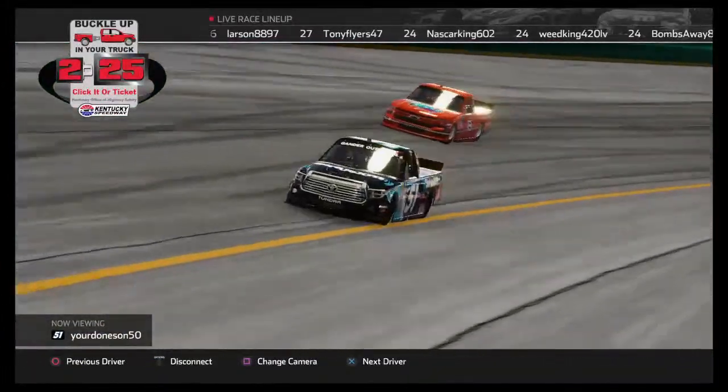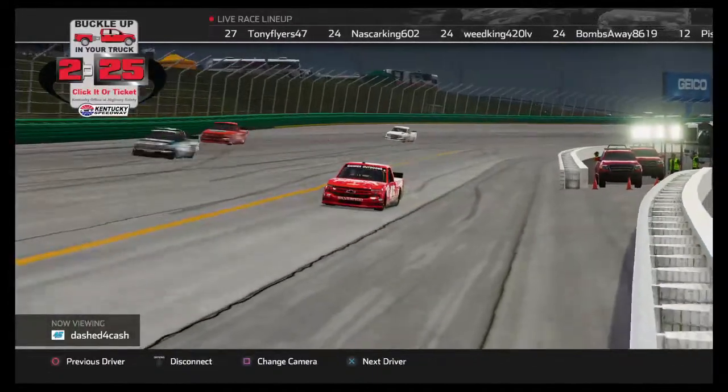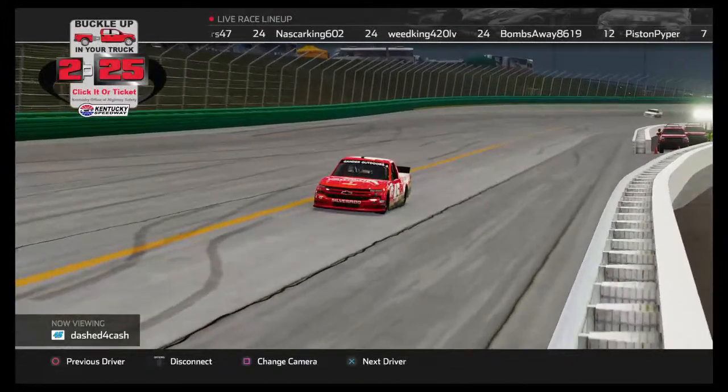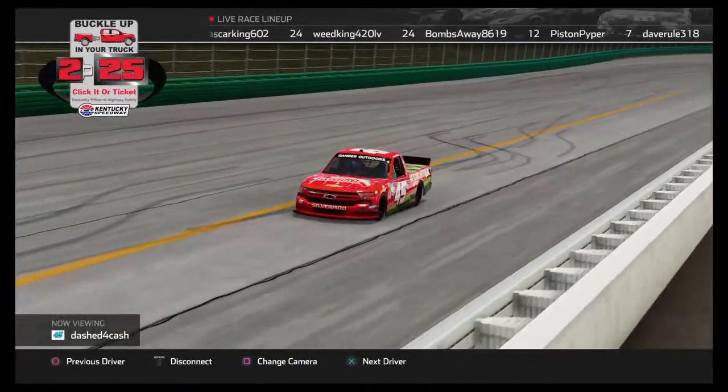You don't have to worry about that anymore. And why is that? Charlie, what is going on? Charlie Irwin slow coming out of turn 2. What happened? I was just going to say, a little frustration coming from our in-race reporter. Can we get an update there?